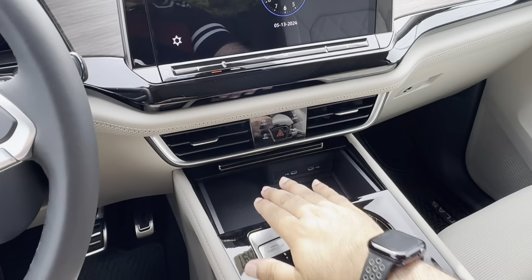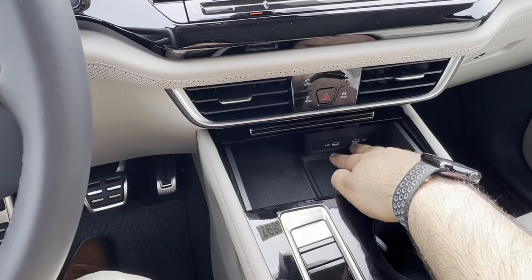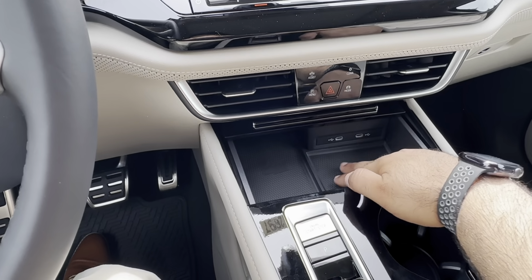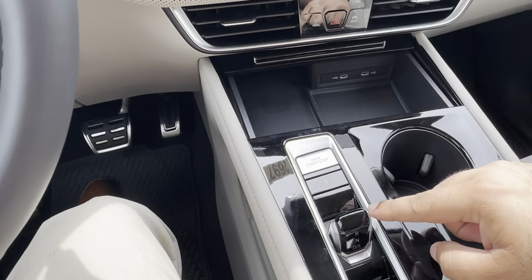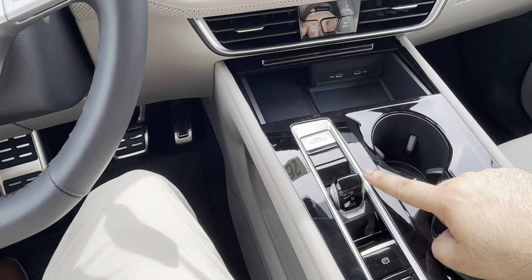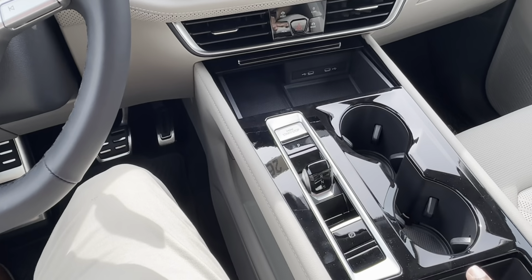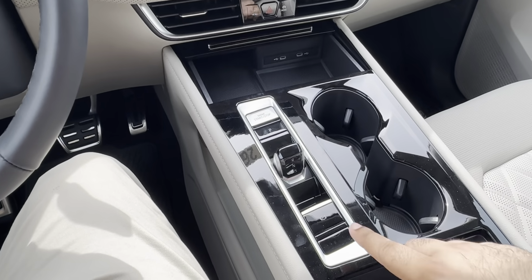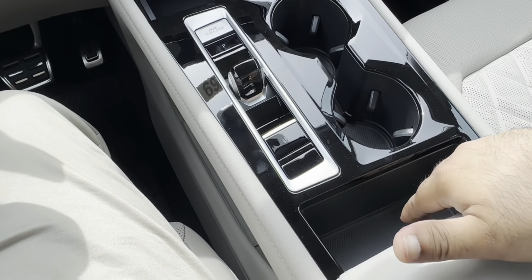This car comes with a wireless charging pad, so you can put your phone here and it will charge. Two USB-Cs, space right here for your stuff. That's your push start, parking, and this is your transmission. And this whole thing is inspired by Porsche. This is your handbrake, cup holders, plenty of space over here.